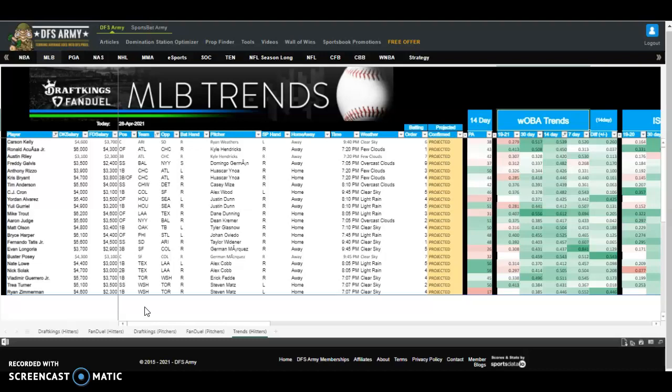And this type of stuff is what we talk about at DFS Army all the time. So now that you've seen this system front to back and see how simple it is, I'm not diving too deep. You come inside, we talk a little bit more deeper strategy inside the MLB channels at dfsarmy.com.